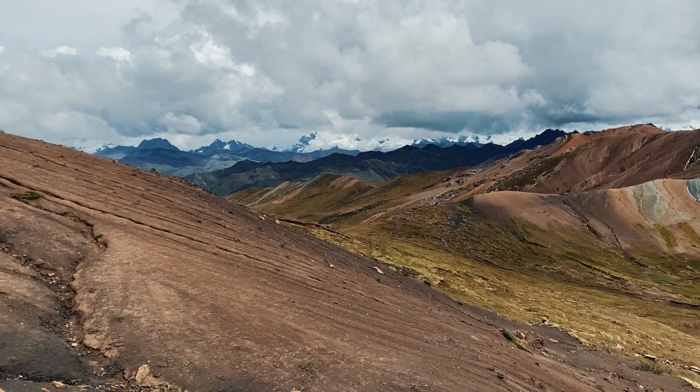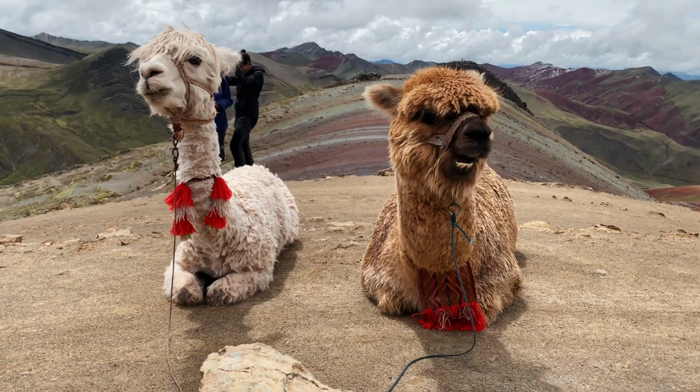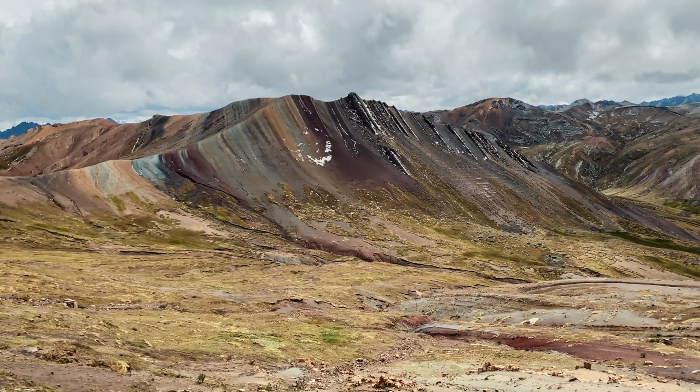We are now on top of the Rainbow Mountain. It looks super beautiful from up here, and also the views are impressive. Back there you can actually see glaciers. There are glaciers in that area, I didn't know that. And there's also another alpaca this time. There are 2 alpacas with which you can take some photos. And there's also the third Rainbow Mountain that we can see here.